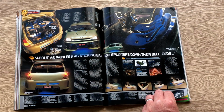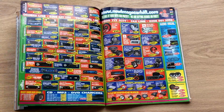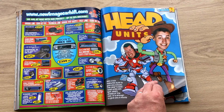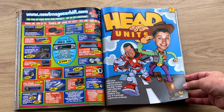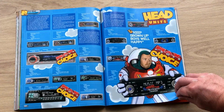Cool little Clio. Bet he has some fun in that. And then lots of hi-fi adverts. Hi-fi? Car stereo adverts. Quite amusing. Maxi P and Neil looking like dudes from Toy Story. Sorry, Disney, Pixar.